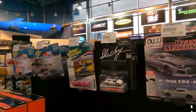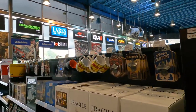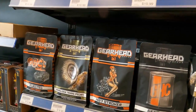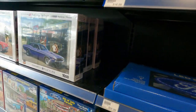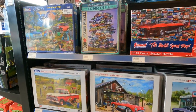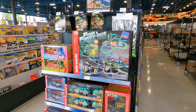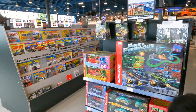Yeah. All right, what we got here? Man, this is nice. Collectibles, they got mugs. Those must be puzzles. Look, Gearhead coffee, right there. What else they got over here? Ford sign. These are puzzles, huh? Let's see if I can get a better angle. We already saw that, right? All that Mustang? We'll come back and get those little pieces if you want.